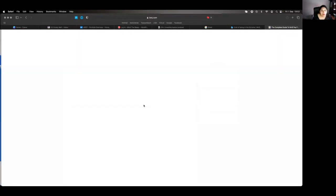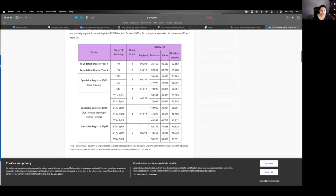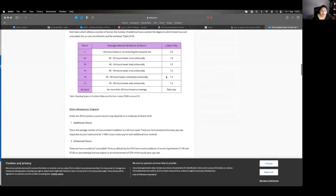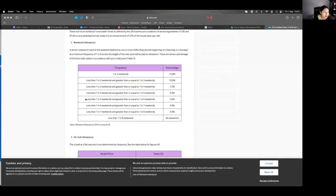So those are your pay scales: 29,384 in England, Scotland, Wales, and Northern Ireland. And this is for Scotland weekends. So basically, if in the month you do three weekends at 1 in 2 and then one at 1 in 3, they can get away with giving you 10% instead of 15% uplift. If you do three weekends at 1 in 4 and then one at 1 in 5, they can get away with giving you 6% instead of 7.5%.